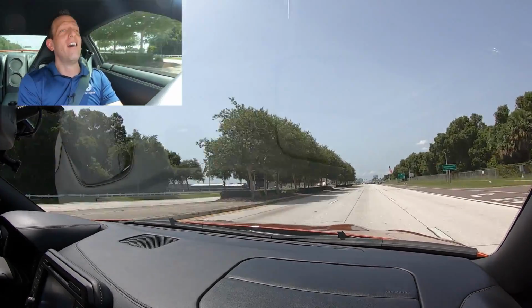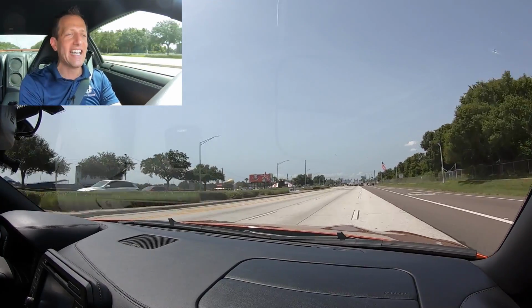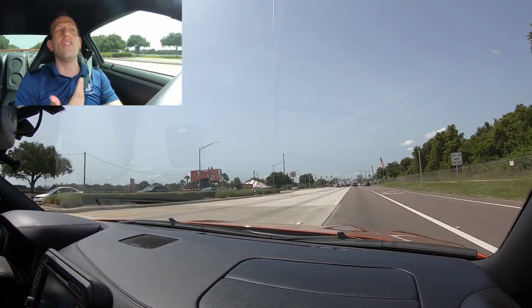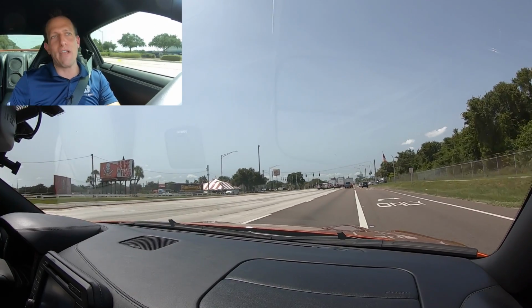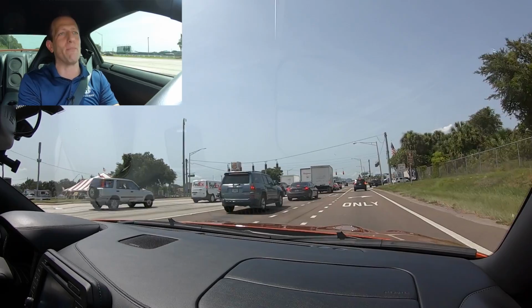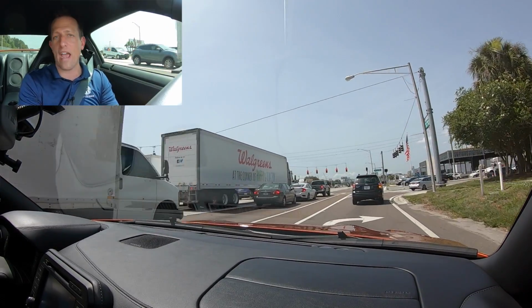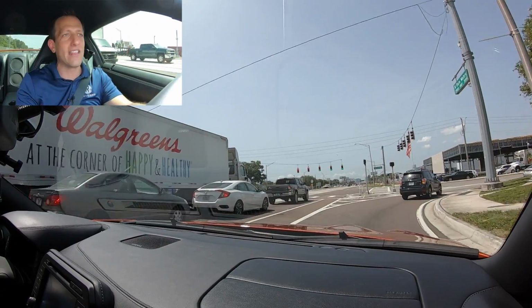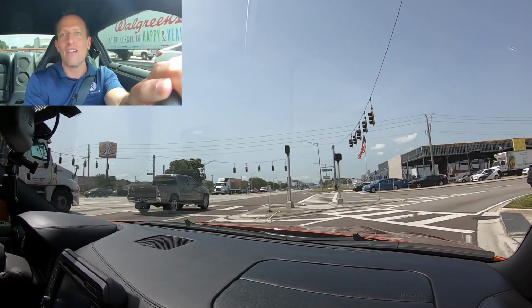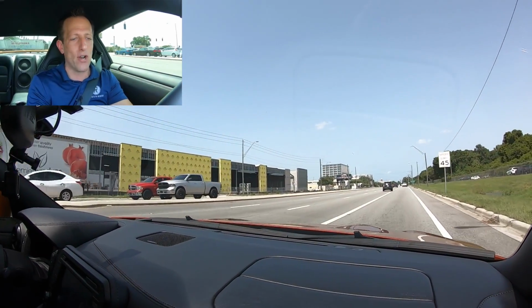Wow. The sound, the way it puts you back in the seat. I know we all lust for a manual transmission in these. I'd be very curious to drive one with a manual transmission, but this 6-speed DCT is just mind-blowingly quick. I love looking in the rearview mirror and seeing that large spoiler back there. Visibility out the front is phenomenal.